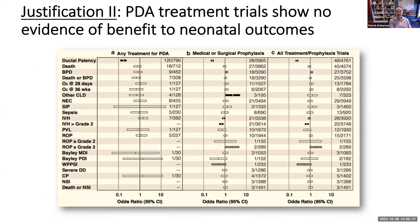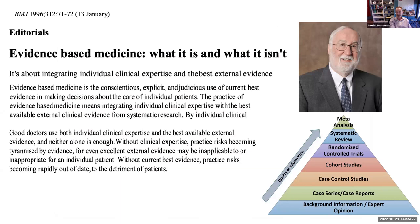So how do we reflect on this? And I think it's really important to go back to the words of Dave Sackett, which is that evidence-based medicine is a conscientious, explicit, and judicious use of evidence for the individual patients. And you heard both Jean and Satyan say very clearly that we must individualize and actually not practice in a very broad and non-physiologic manner.